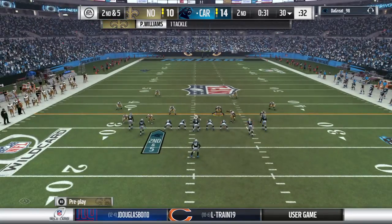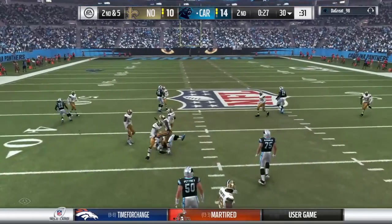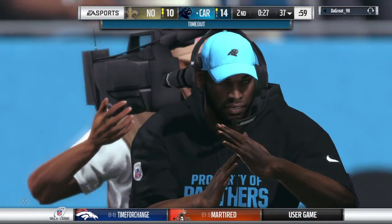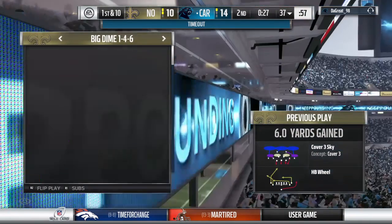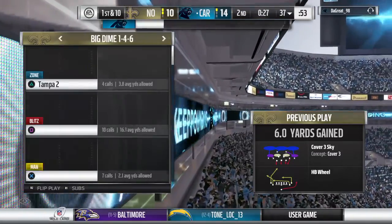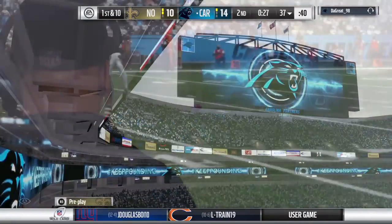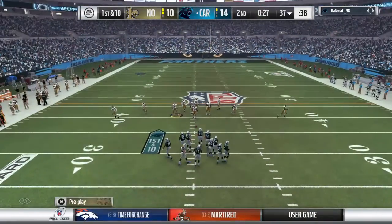And now it looks like they're going to be in the hurry-up. Here's Goff now on second down. Throwing into traffic there, and that's complete. Now whistles come in. We're going to get a timeout here by the offense. So that means they're down to 1 remaining here as we head toward halftime. Fresh set of downs here.